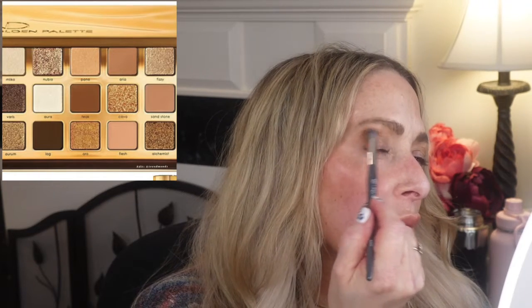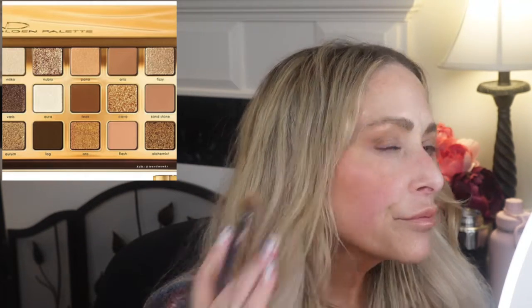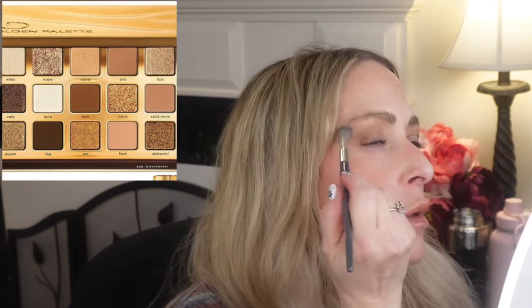And these are still blending so nicely. I mean, a Natasha Denona matte is unlike any other. She really, I think, revolutionized the way that we look at shadows and using mattes, and really getting a creaminess to a shadow that really didn't have that kind of a formula before.